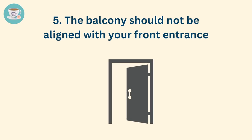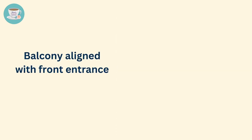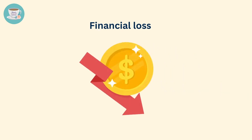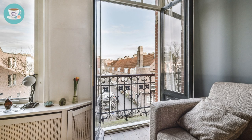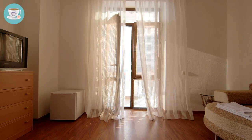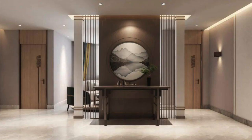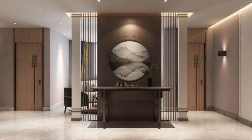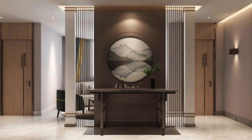Number 5. The balcony should not be aligned with your front entrance. If your balcony is aligned with your front entrance, it's considered bad feng shui, as this can lead to unfavorable outcomes, including financial loss. This is because the positive energy will directly flow away through the balcony without circulating around the house. To mitigate the negative impact of such layout, you can hang curtains to obstruct the view or install a screen or divider to create a barrier. These solutions can help maintain positive energy flow within the house and prevent it from escaping through the balcony.